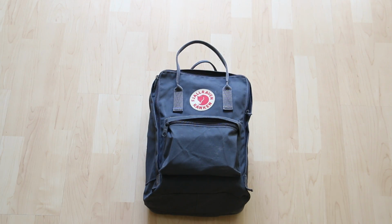The backpack I own is this one, and I'm not even gonna try to pronounce it because I'm totally gonna butcher the name, but it's this one. And I have the 13-inch laptop size in the color graphite, I think. And I love it a lot. I think it goes well with a lot of my outfits, so that's good. Starting off with the big main sleeve.